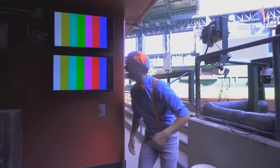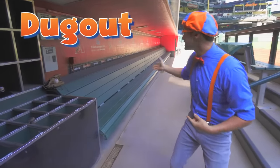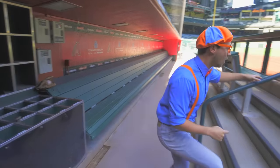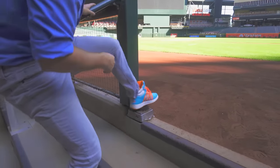Watch your step. Whoa! Wow! Hey, check it out! This is the dugout. This is where players hang out before it's their turn. You have to wait your turn. Whoa! Look! Let's clean off our shoes.